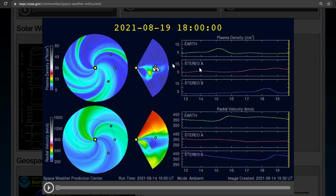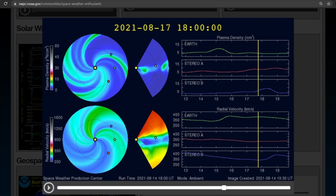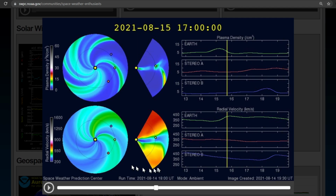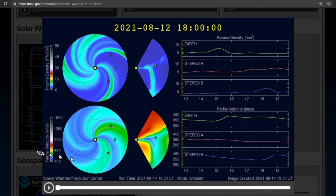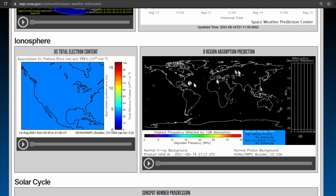Anyway, here's the NASA model, and it is showing something in about 5 days. This is Earth. Looks like maybe a coronal hole. It might be picking up on that, or maybe there was a small eruption that I didn't see. But it looks like it might be going to the south of Earth anyway. So whatever that is, I don't think it's going to impact us, and even if it does, it's not going to be that big of a deal. The magnetometer here is not doing much. Obviously, with no flaring, we're not going to see anything here typically.